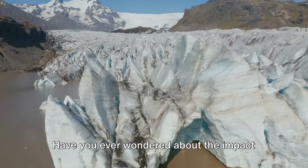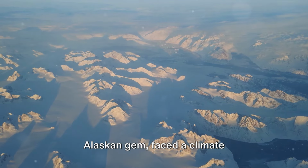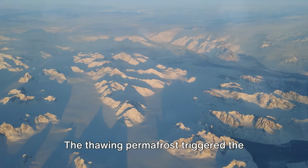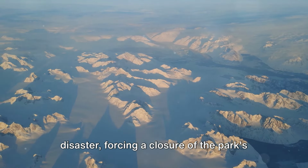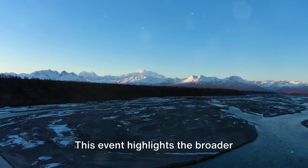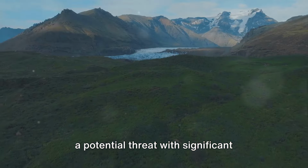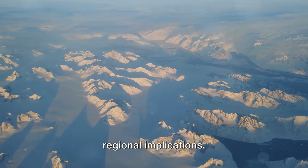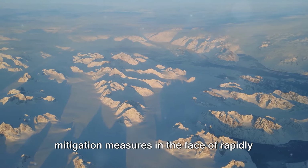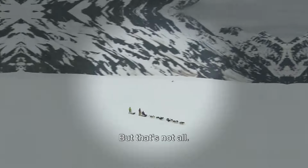Have you ever wondered about the impact of climate change on our national treasures? Denali National Park, an Alaskan gem, faced a climate change-induced landslide, causing substantial damage. The thawing permafrost triggered the disaster, forcing a closure of the park's main road, affecting tourism and local businesses. This event highlights the broader challenges of Alaska's thawing permafrost, a potential threat with significant regional implications. The closure of the park underscores the pressing need for adaptation and mitigation measures in the face of rapidly accelerating environmental changes. But that's not all.